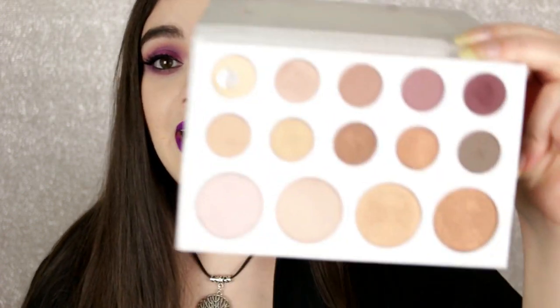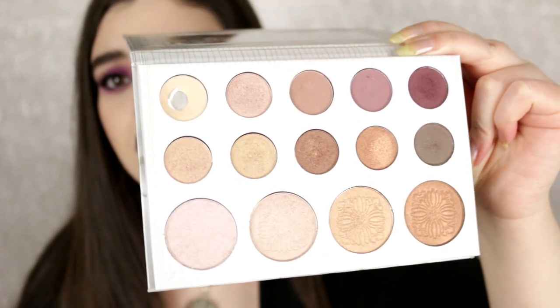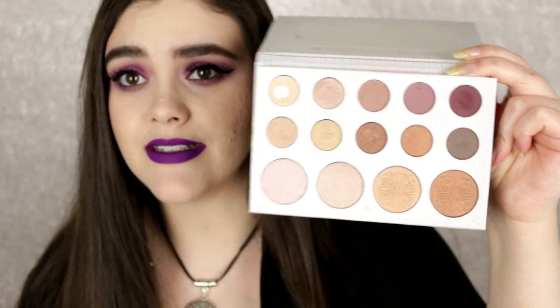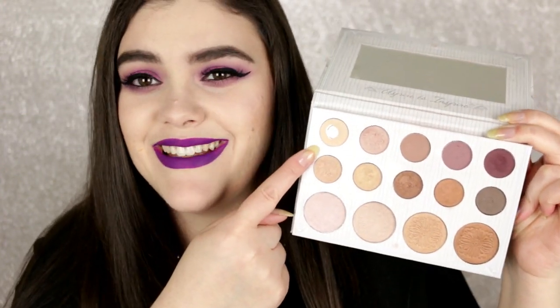I have to give a shout out to the collabs that BH Cosmetics is doing with beauty bloggers, which I think is awesome. I have the Carli Bybel palette here, which you guys know I am in love with. I've hit pan on some of these shades. It's an awesome palette. It has highlighters, it has mattes, shimmers. It's just a really great all-around palette to have, and I love this so much. I've hit such major pan on this one.